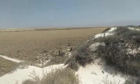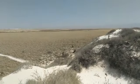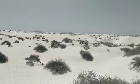So I just climbed to the top of those sand dunes you saw behind me. You can see the desert out there. Here's the hill I came up over, and then whoa, we're like in a totally different place.